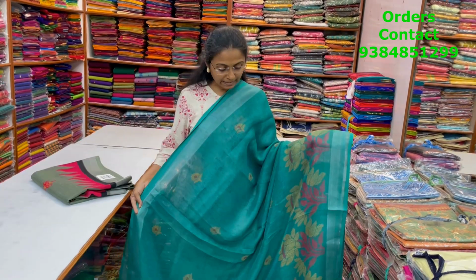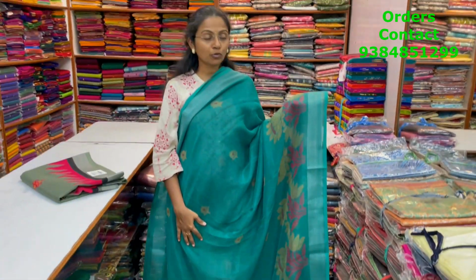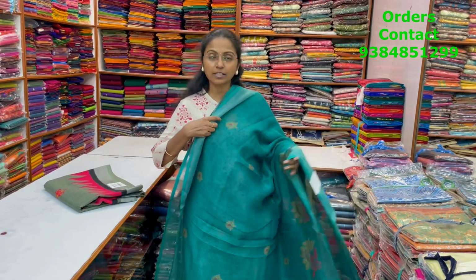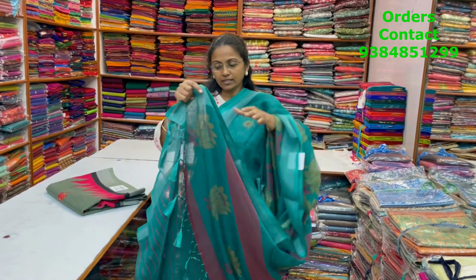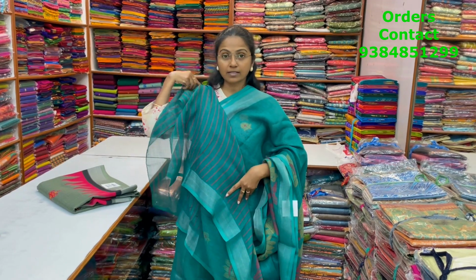In the same pattern, a nice dark peacock greenish blue color combination with lovely floral design in the bottom part, and in the body it's a small floral design running through the body. And the pallu of the saree is this with tassel, and the blouse for this saree is this, and the price of this saree is 750.